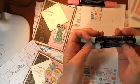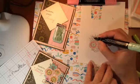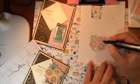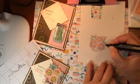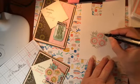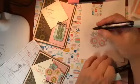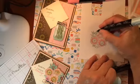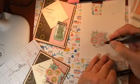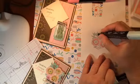All right, so mint macaron. We're going to use the dark one first. Just kind of get a feel for it. Okay, where those leaves are. And I'm going to do these leaves like that. Okay, and the stems. And then we'll just use the light one for the ends of those leaves. Okay. All right. Let's get a little more there.